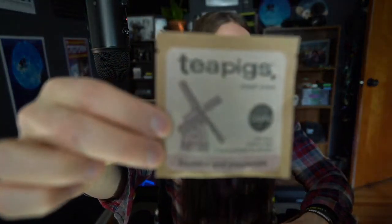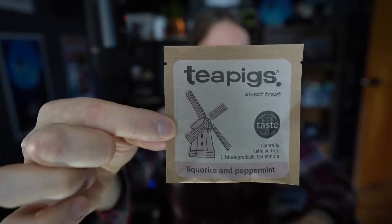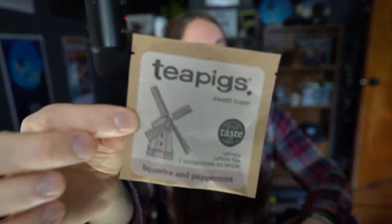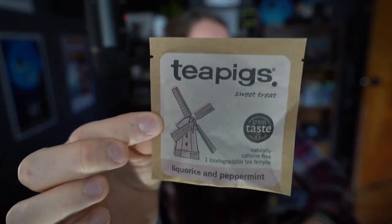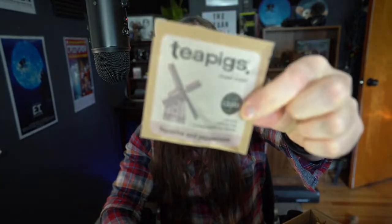I just want to say this word, tea pigs. Tea pigs. Okay. I'm assuming this is a pigless tea. Tea pigs. There you go, guys. Licorice and peppermint. Two flavors I probably wouldn't want to drink. But maybe you would. Licorice and peppermint. Tea pigs. I like the packaging.